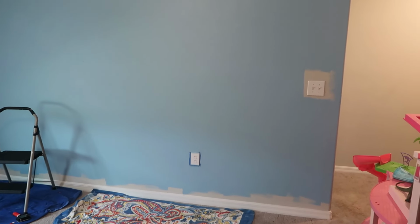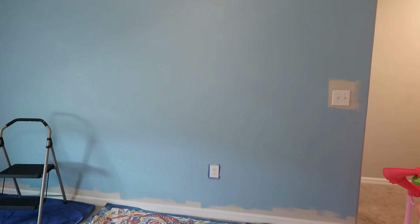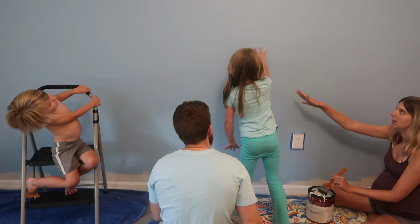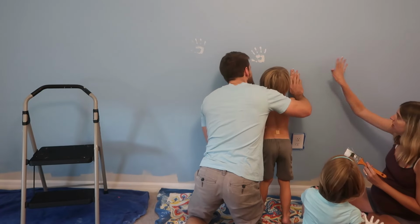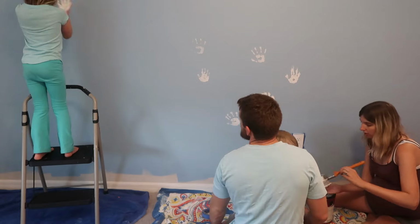I don't know if I told you my plan for this wall. If I haven't, they're gonna be putting their little white handprints all over this wall, and we're gonna save room for the baby as well, and I'm so excited. Ooh, don't smear it. Perfect. I'll help you. And you just stick it right on. Good job. She got the white top.